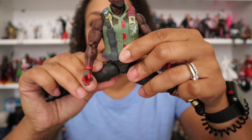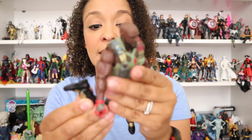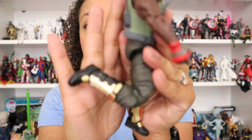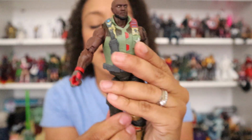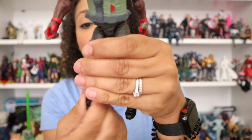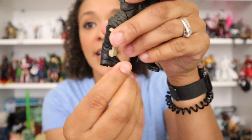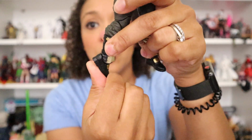We've got great turning in the hips. We've got a nice isolating knee and thigh bend that work really well, or knee bend. Even though he's got big thighs and calves, this still works really well. We've got the turn in the boot and the nice flexible, really manipulatable ankle. So both figures are going to have the same points of articulation.